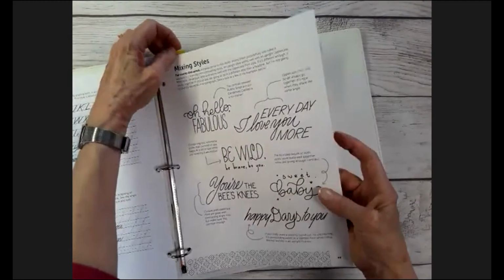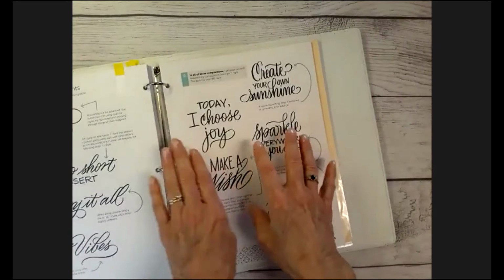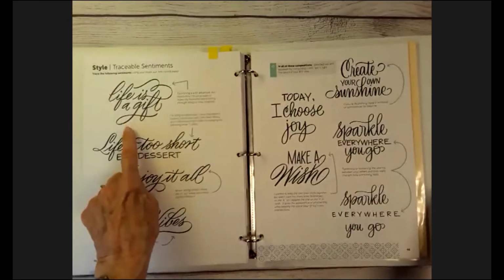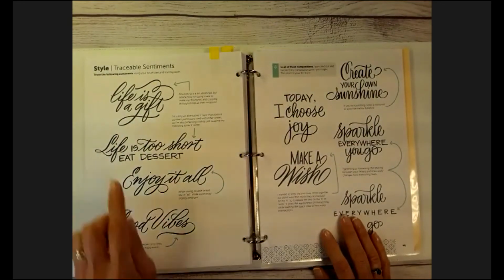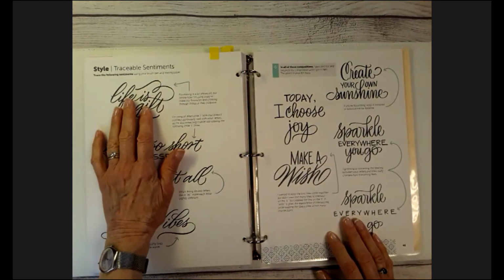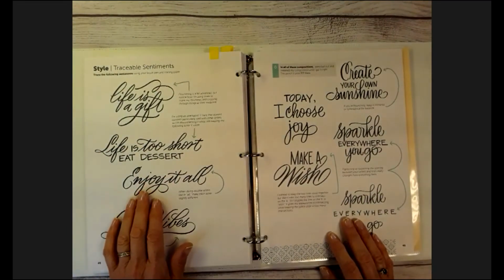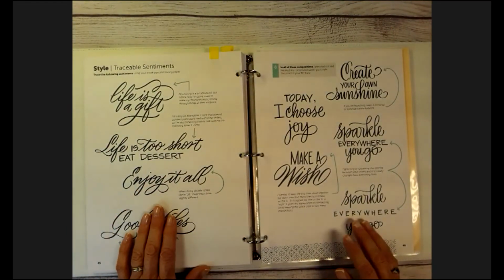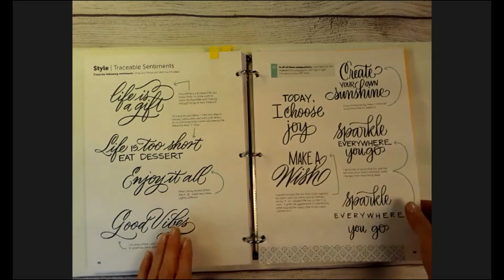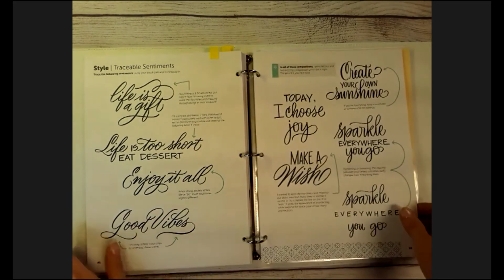But what I love is that Melissa gives you traceable sentiments. That means you could put this down and put a light piece of paper over the top of it and trace it with your own handwriting, getting as close to this as possible, but you would have made it yourself. We sell the pens that go along with this, tracing paper so that you can work on it. It's really a fun project.